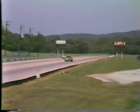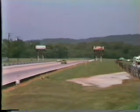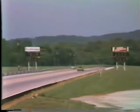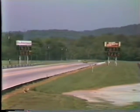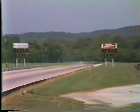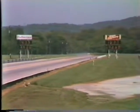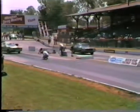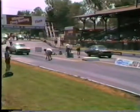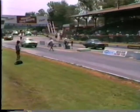We welcome spectators and racers alike to the Supercar Showdown. The left-hand lane is there with 14.33 at 98.88. Right-hand lane is 16.27 at 92.68 miles an hour. Ken Martin driving a 70 Buick with a 455 and automatic. And in the right-hand lane is car number 51, that's Mike Zinke driving a 67 Buick with a 400 and automatic.